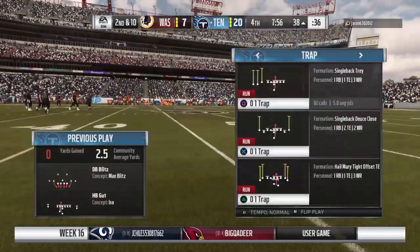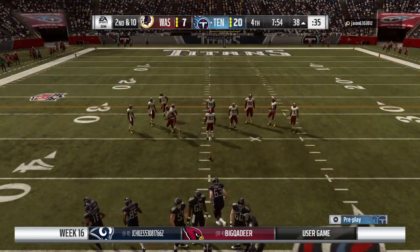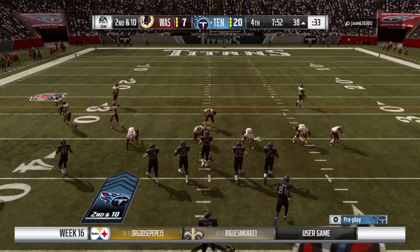It's too bad, isn't it? They were feeling pretty good about it. How many people celebrating? The guys who just gave up that play.